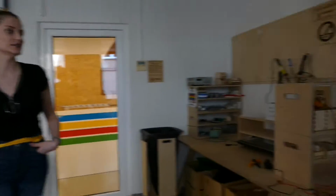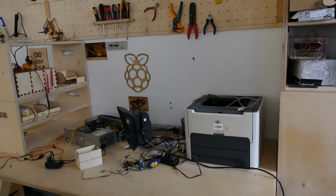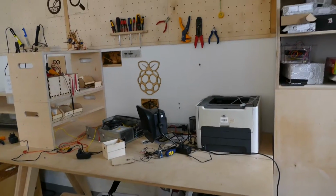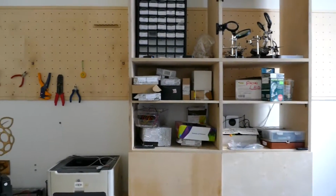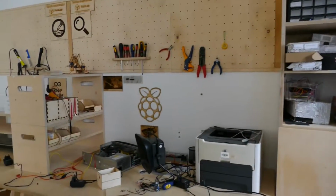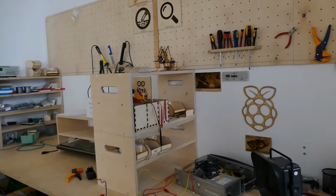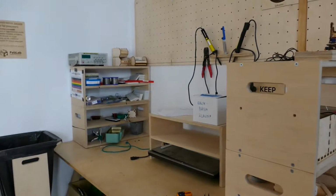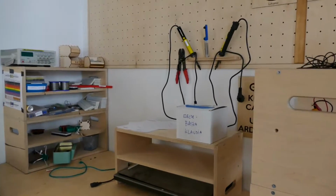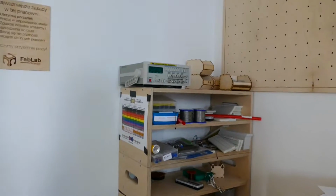Here we teach electronics classes. We teach Raspberry Pi, Arduino, soldering, and whenever possible, we encourage our workshop participants to combine the technologies that we have in our different workshops in the same project. So this is definitely the advantage of working on a project at FabLab.